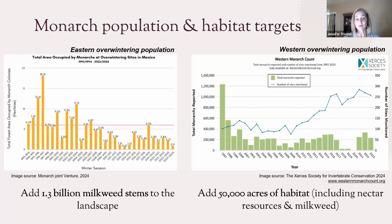So on the left-hand panel here, you see a small bar graph in orange, and these bars are graphing the overwintering population of the eastern North American monarch population, which resides and migrates primarily east of the Rocky Mountains. And that population has been declining over several decades, reaching its second lowest number this past winter. On the right-hand side, there is a graph in green with green bars showing the counts of monarch individuals observed overwintering in California on the West Coast.